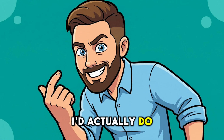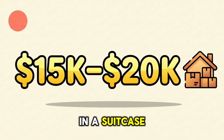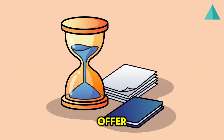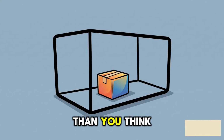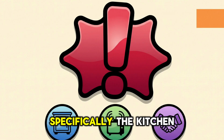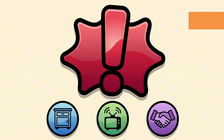So here's what I'd actually do differently, or what I'd tell a friend making this move. 1. Budget $15,000 to $20,000 total if you're moving a household, not just yourself in a suitcase, and treat anything lower as the light version of this move, not the default. 2. Open your blocked account and start the visa paperwork the moment you have a job offer, because that clock is the longest one in the whole process. 3. Ship less than you think you need to. Furniture is almost always cheaper to rebuy in Germany than to ship. And 4. Budget for the invisible costs, specifically the kitchen, the broadcasting fee, the agent commission, because those are the ones that blow up an otherwise careful budget.